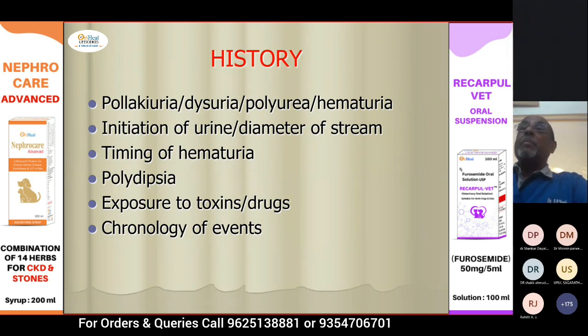Timing of hematuria is again very, very important. We should ask repeated questions. If the dog is having hematuria at the start of urination, it is a case of stone. If it is at the end of urination, it's a case of cystitis. Whether the blood is mixed with urine or not: if it is mixed with the urine, then it is a problem of a tumor or coagulation abnormalities. So the timing of hematuria during urination is very, very important.